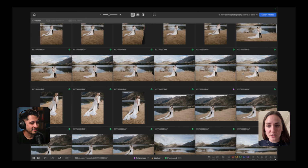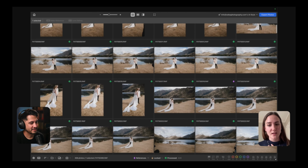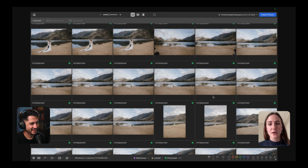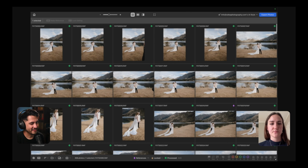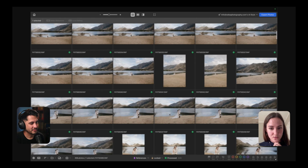It's funny, because I've already edited these in Lightroom with the other preset, and it's fun to see what it does when it compares. Obviously, it's two completely different presets. I've tweaked mine so it's kind of my style, and I must say they're quite similar, which is really nice. I would just go in and make the lake and the sky pop a little bit more, just so that there is some color reflecting in these photos. But other than that, I do think it's quite nice.